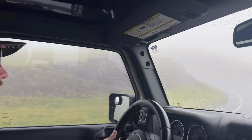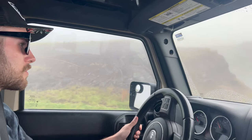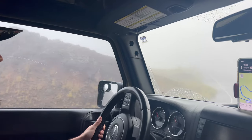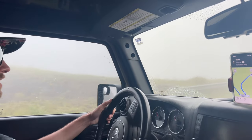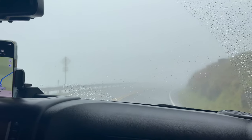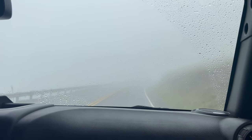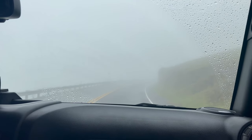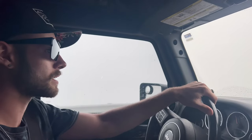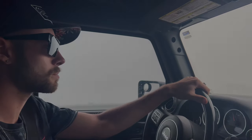Hello, everybody. We are about to go to Haleakala Volcano. Turns out the weather is not in the best conditions, as you can see, or can't see. But we're going to do it anyways because we are 42 minutes away. We're pretty much halfway there, so might as well. This might be a really dumb idea. Probably is, but YOLO.